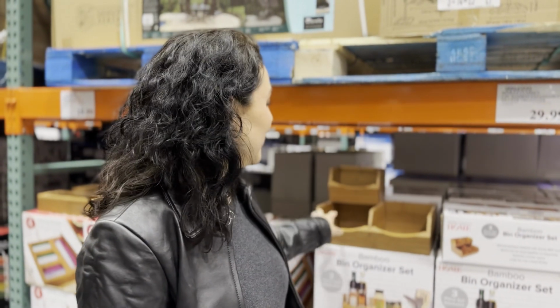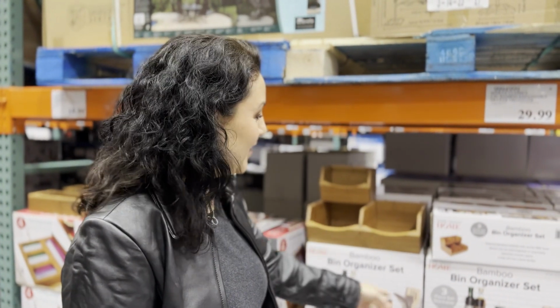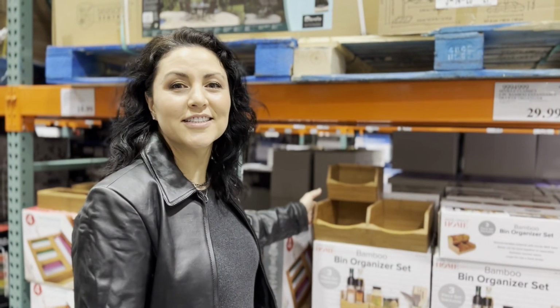Also, I love organization and they have some cool bamboo organizers here. This one stacks, so you can check out the picture of what they use it for, but you can use it for arts and crafts, anything to organize. The way that it stacks is really cool.